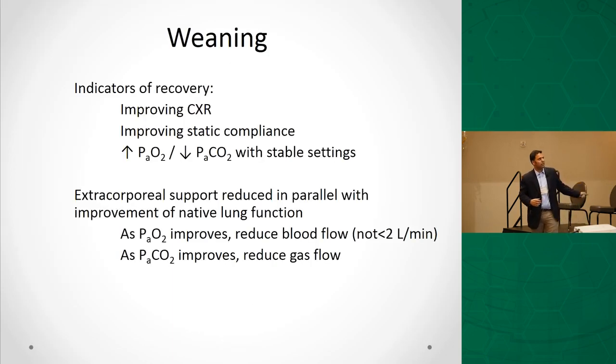Now the next part is weaning. How do you know that the patient is getting better and now is the time to wean? Well, it's pretty simple, right? Your X-ray is improving, gas exchange is getting better. Sometimes, if your X-rays are getting better, you really have to go down on your settings on the ECMO to see if things are getting better. Otherwise, sometimes you stay static for days without making any change. So every day, if you see things are getting better, try to go down, challenge the patient, see what they can do.